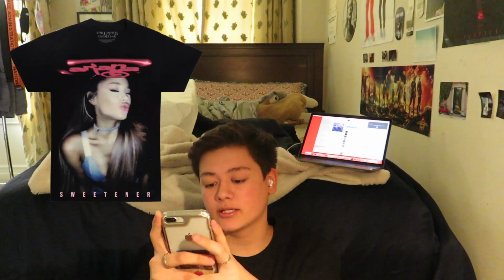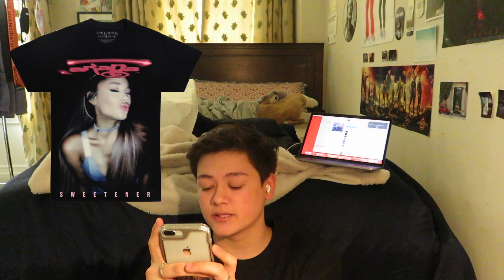Then we have this. I don't like the picture. I like how big the picture is, but they could have used a different picture. I like the sweetener at the bottom. Let's get to the top. These letters are so ugly. And this heart and this random bar at the top, I just don't understand. 3D stretched out, it just doesn't make sense. Someone thought they did something, but no.